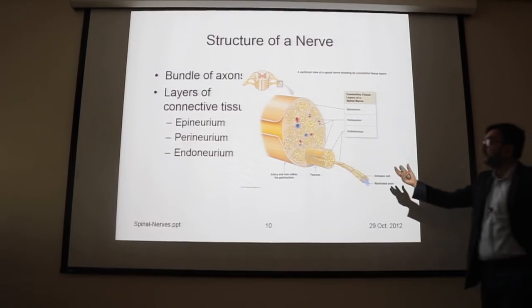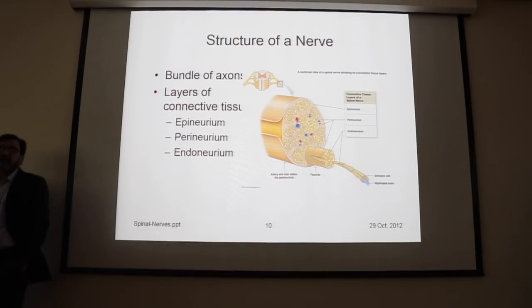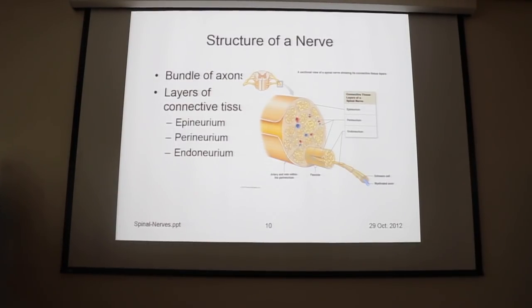This is a structure of a nerve. So a nerve would have a number of bundles of nerve fibers, and within a bundle there would be a number of nerve fibers. Each nerve fiber is going to be covered by endoneurium. Bundles of nerve fibers are going to be covered by perineurium, and then a group of bundles of nerve fibers are going to be covered by the epineurium, sorry.